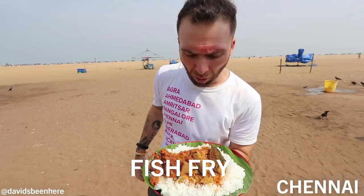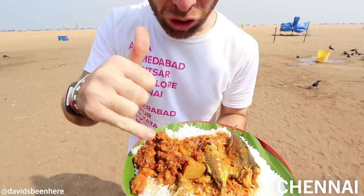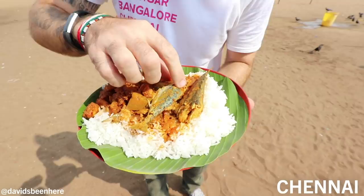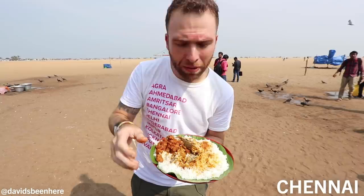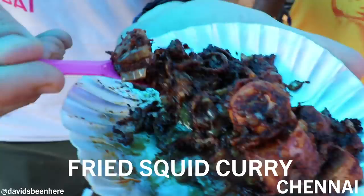It is so good. So what I have here is a fish, shrimp with gravy, and rice. And these fish have bones, as you can see. Love the fish. Has a little curry on top. Not too spicy at all. Wow. Tiny prawns, super yummy sauce, like the curry. This is like fried squid with curries, onions. This is my first time trying Indian seafood, I'll tell you. It's up there with the top seafood I've ever had in my life.